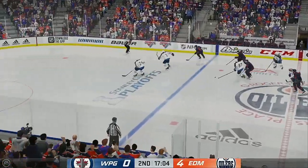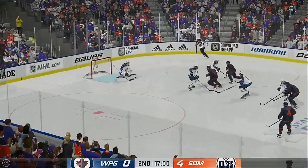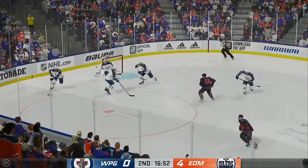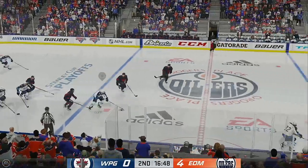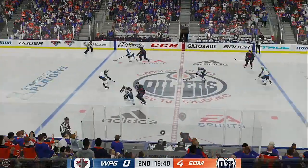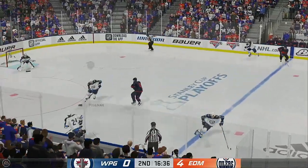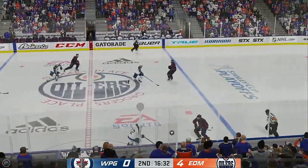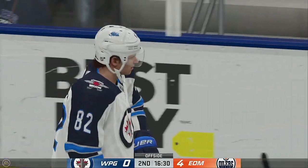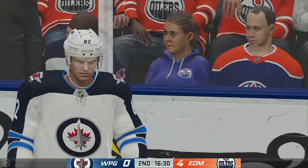Pokes the puck away. Taken by Ennis. Quick pass to Neal. Stopped by the goaltender. The Jets scoop it up along the boards. Slides the puck across to Kopp. Couldn't complete the play. Quick pass over to Ennis. Tosses it on to Appleton. Strong defensive effort. Offside is the call, and we'll have a faceoff just outside the offensive zone.